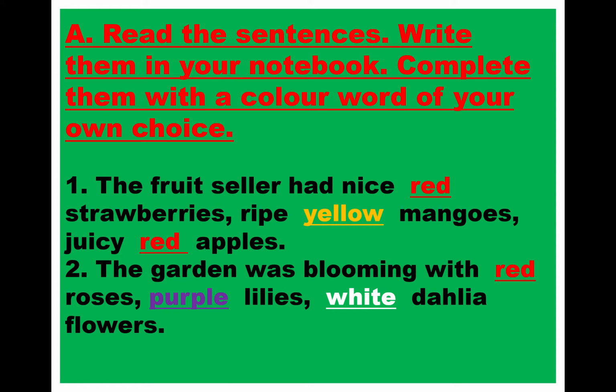Ripe, हम बोलते हैं पके हुए को, ठीक है. Ripe yellow mangoes, juicy dash apples. Obviously juicy होगा तो फिर कैसा होगा? Red apples. The second one is, the garden was blooming with dash roses. Red roses. You can write here about your own choice. You can write here like white roses, like pink roses. I write here red. The garden was blooming with red roses, purple lilies, and white dahlia flowers.